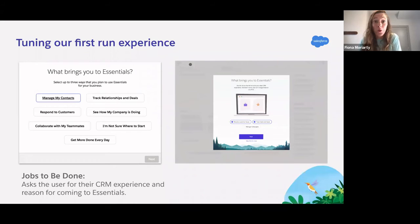We gave them a lot of options to start with. We even allowed them to say, hey, I don't even know what I'm doing here, maybe somebody sent me a link to this trial and I just want to get started. And what we found was that with that many options, folks were just opting out of it completely. It was overwhelming. So we narrowed it down.